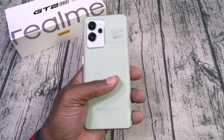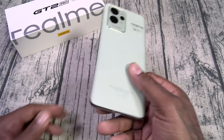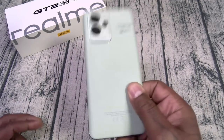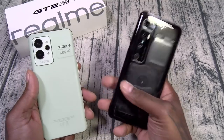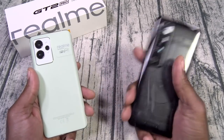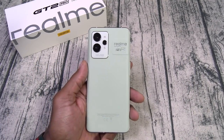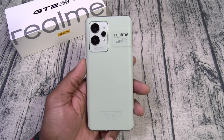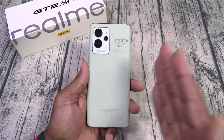You're going to have to hold this phone in your hand for yourself to really appreciate this thin paper-like construction. I love it. I'm usually more of the heavy-duty, glass-back, big-boy Android phones kind of guy. But this will be the perfect phone to have as your secondary phone.